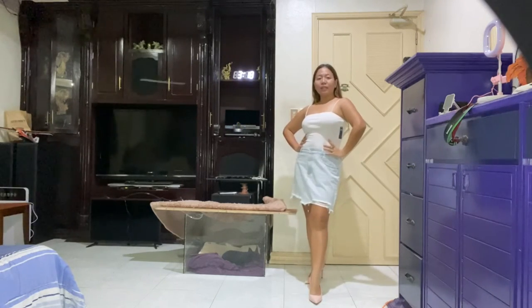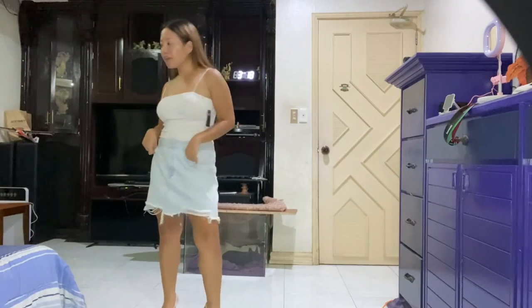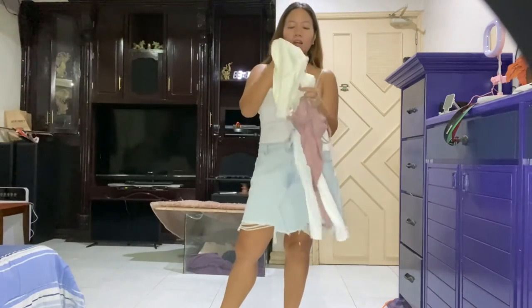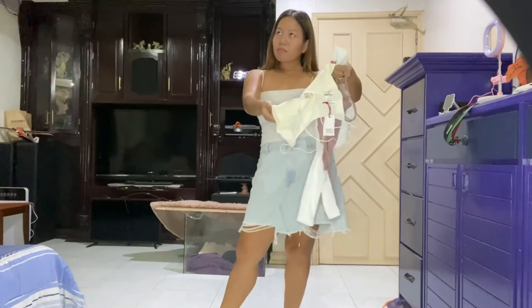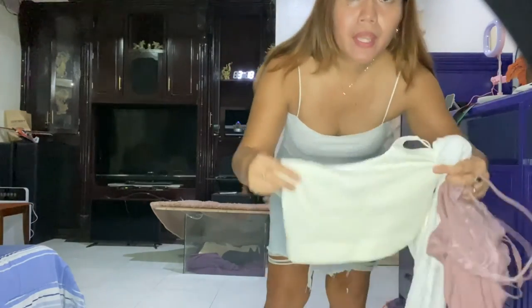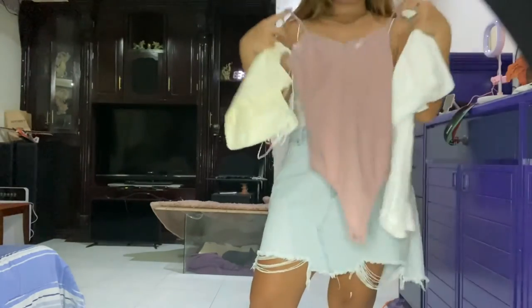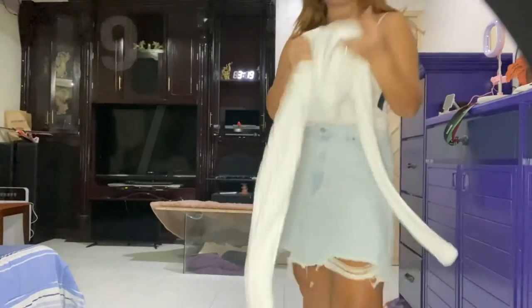I'm gonna give this outfit a 10 over 10, okay? Okay, I forgot to rate the outfits. Okay, so this one, okay, this is 8 over 10, the BDG top, okay, and this one, I'm gonna give this just a 7 out of 10, and then this one is 9 out of 10.